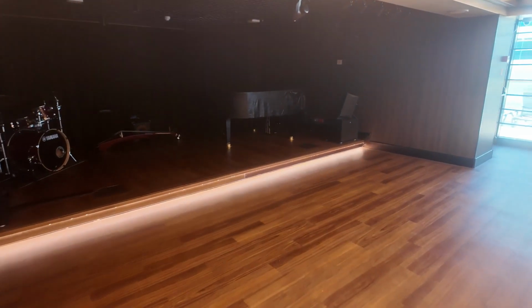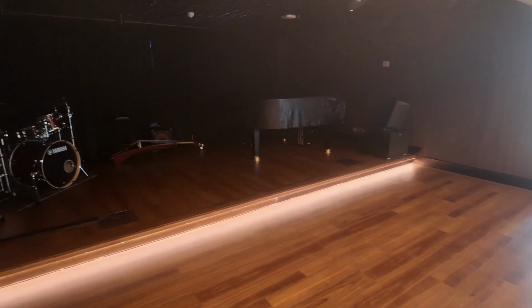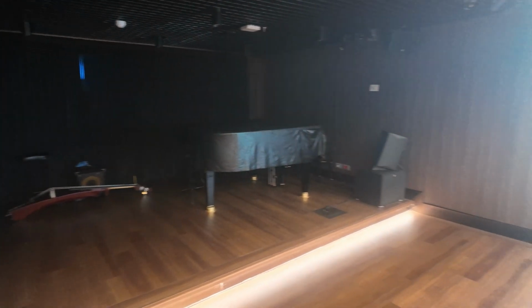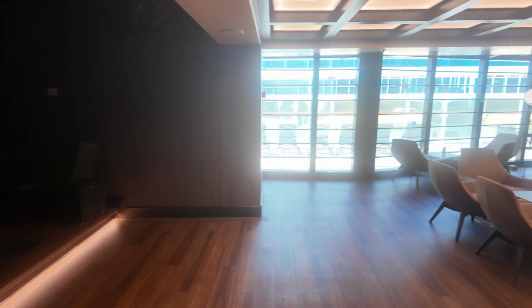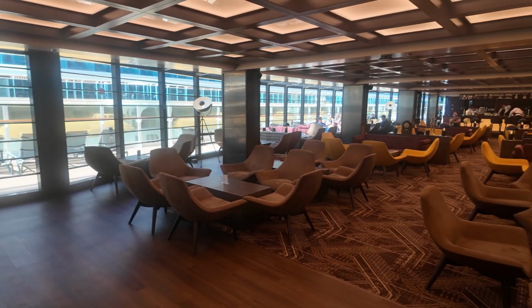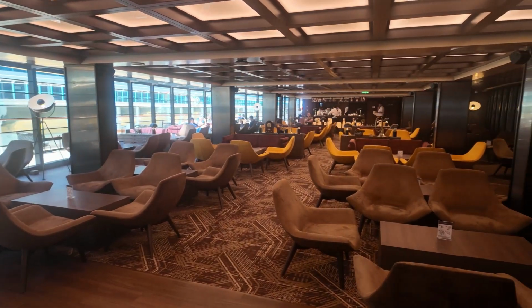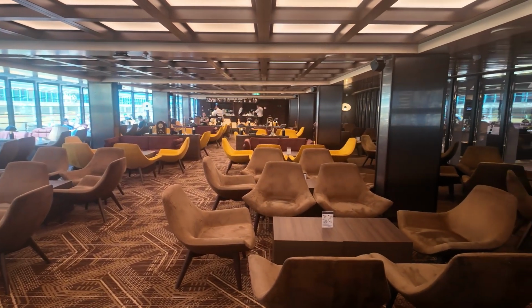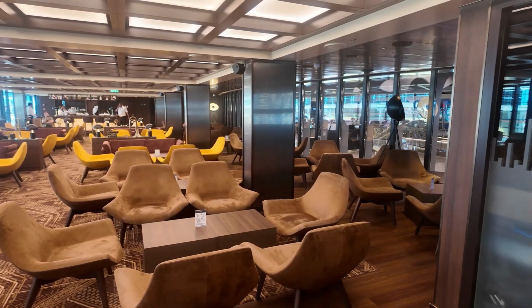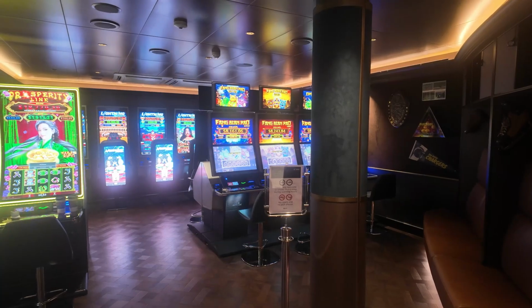So really nice area, big area, great place to hang out during the day if you want some sunlight and just to relax but not have to be outside. This is definitely the place for you. As you can see, it's pretty big in here as well. If you've been on the Seascape, this is the Loft Cafe.